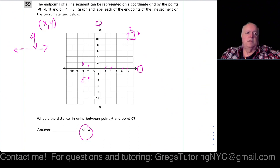Okay, let's reread it. The endpoints of a line segment. So there's a line segment basically from here to here. A line segment has distinct endpoints. Normally when we draw a line, it's like that with the arrows. So when there's a line segment, it has distinct ending points to it. And we normally put these little dots on them. That's why when we talk about the number line, we use the little dots, okay? So the endpoints of a line segment can be represented on a coordinate grid by the points minus 4, 1. We went over to the left 4 and up 1. For C, we went over minus 4 and we went down 3. So we graphed and labeled each of the endpoints of the line segment on the coordinate grid below. So we answered this part of it.